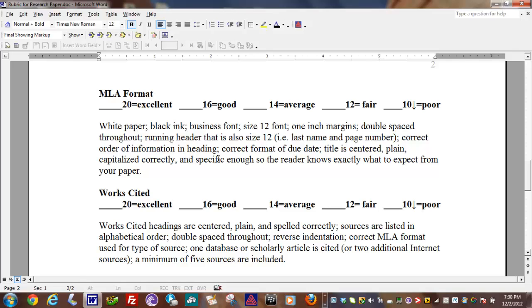And is the title specific enough so that I know exactly what to expect from your paper? Drunk driving is not specific enough. Animal abuse is not specific enough. Your title should actually be a mini version of your thesis. Okay? I should be able to know exactly what you're trying to prove by your title.